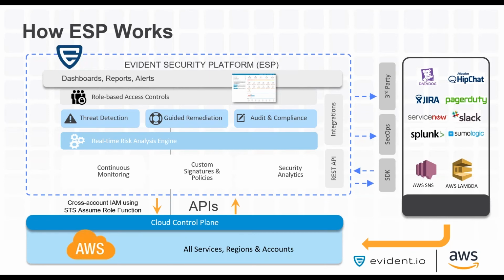And you'll notice that some of these are DevOps tools and some of these are SecOps tools, because we realize that many of the alerts are probably of great interest to both of these teams. The DevOps teams, they just want to come in and fix the problem. But the security team, they want to audit the problem and they want to record the fact that it was fixed.